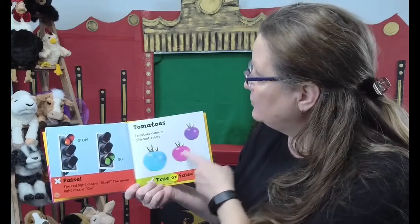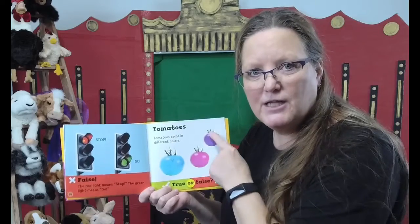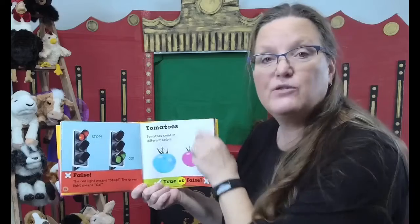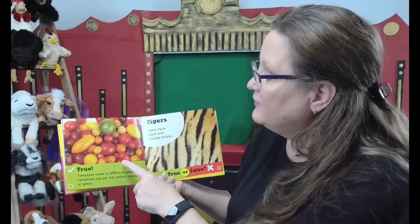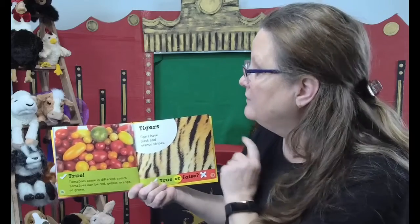Tomatoes. Tomatoes come in different colors. This is a trick question because the colors on here are different colors. True or false? Tomatoes come in different colors. True. Tomatoes come in different colors. Tomatoes can be red, yellow, orange, or green.